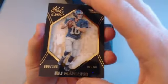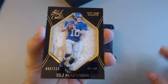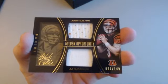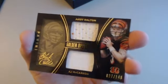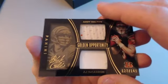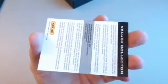Shaggy. We got an Eli. Dejected. 199. Always looking dejected. L.I. Sam, 3510. And Andy Dalton, A.J. McCarron. L.I. Sam, 3510 again. We've never seen a redemption in Black Gold. I'm itching to see what that card is. 27 of 149. Dual patch for the Bengals. Let's see what this redemption is. I've never seen one. We've done a lot of Black Gold, too.